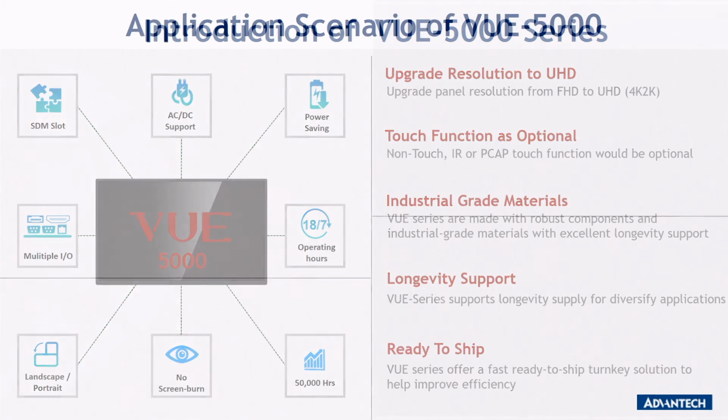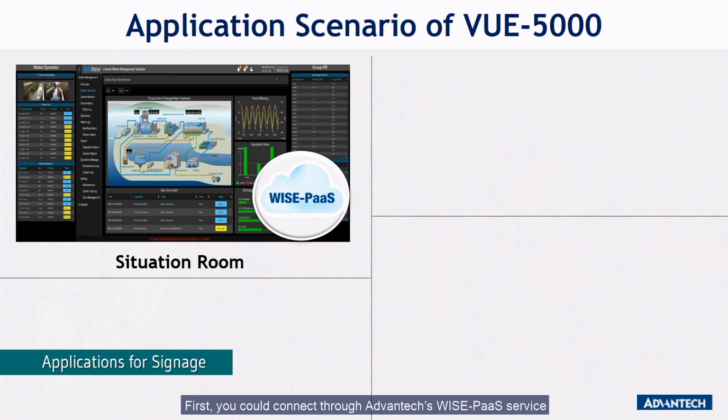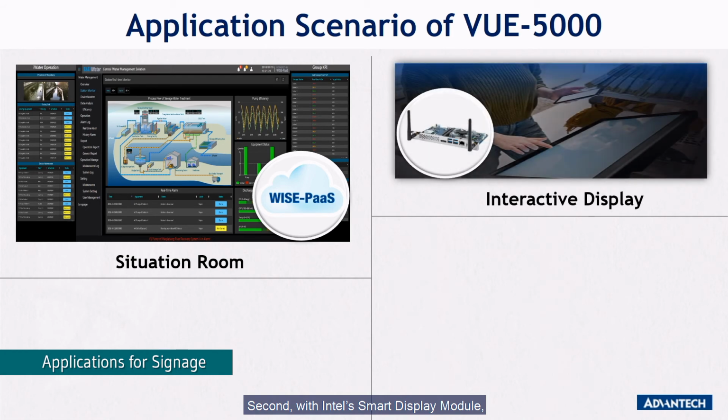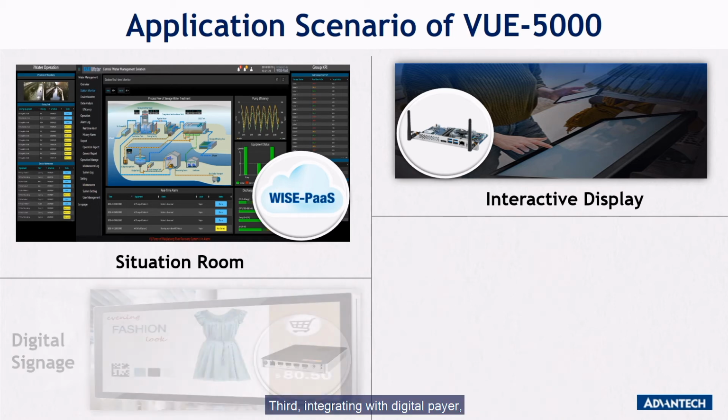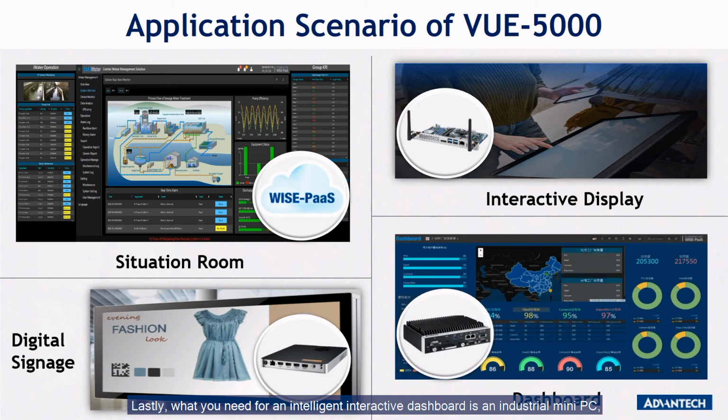On the other hand, VUE-5000, which is equipped with multiple functions, could be applied to various scenarios. For example, first, you could connect through Advantech's WisePass service to help you optimize management efficiency in a situation room. Second, with Intel's Smart Display module, you can quickly make the signage transform into an interactive display. Third, integrating with digital player, VUE-5000 could operate as a digital signage to visualize media content. Lastly, what you need for an intelligent interactive dashboard is an industrial mini PC, helping you to enable remote monitoring and control.